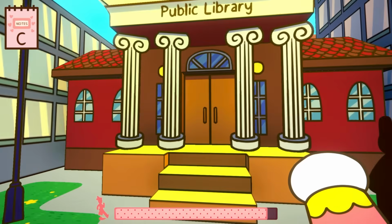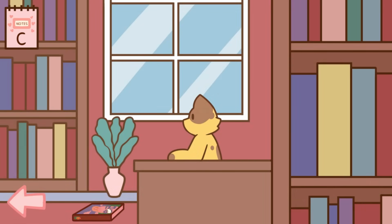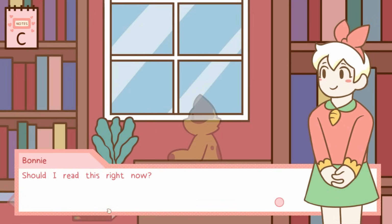Here it is, public library. Let's enter once again, and let's see if we can read some more of his book. Should I read this right now? Yes. Alright, let's see what happens next.